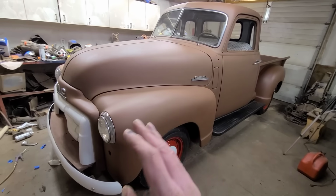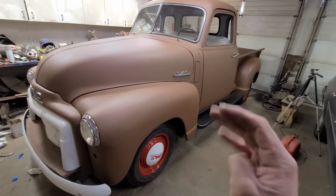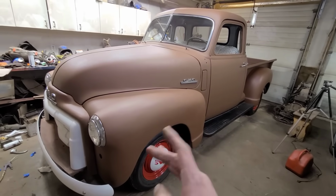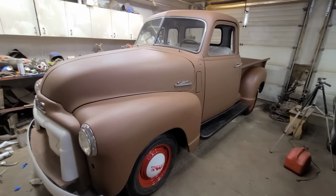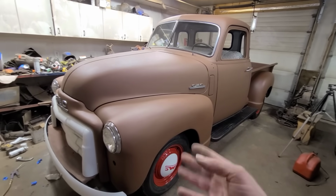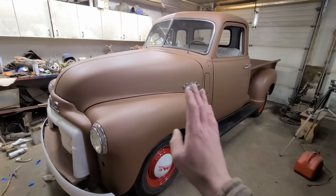And then I just left the mechanicals as is. It all needs to be gone through, but I didn't want to go too crazy with any of that because there's a lot of people that like to do the hot rod thing or whatever and upgrade all that. So I start replacing brakes and all that stuff, and then the next thing you know, the next owner is just going to rip all that out, throw it away, and put in modern stuff. So I just left it as is.